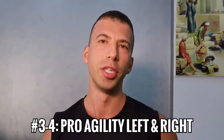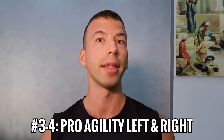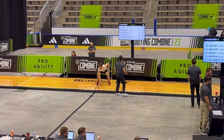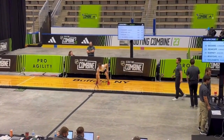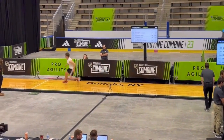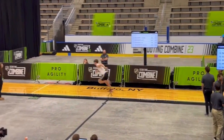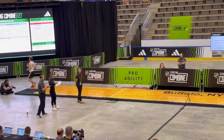After the two upper body tests, we move on to the pro agility drill, which tells us about an athlete's change of direction speed. It's also known as the 5-10-5 yard shuttle. You start in the middle, sprint 5 yards to your left, brake and accelerate 10 yards the opposite way, then change directions once again for the final 5 yards, which brings you over the finish line.